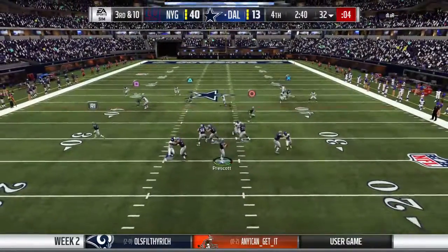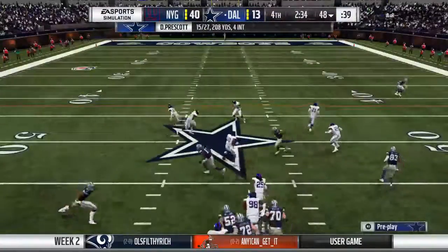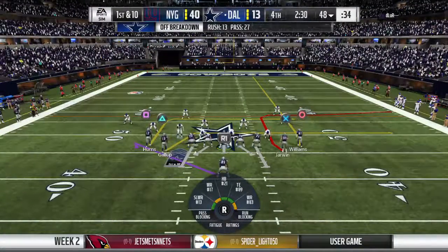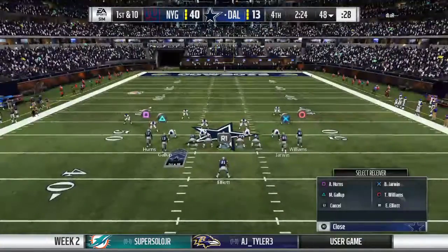And again, it's Prescott. But he's got it to Hearns. And he slips up past the 45 before being tackled. It'll be a gain of 16 and give him a first down as well. He's such a good route runner. Shows it there on third down. Very proficient and a good pass.